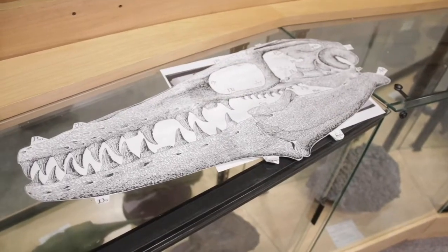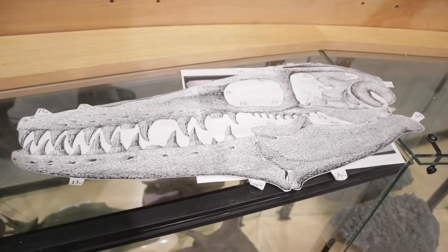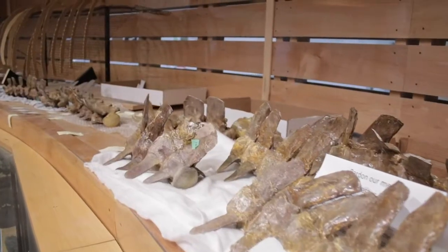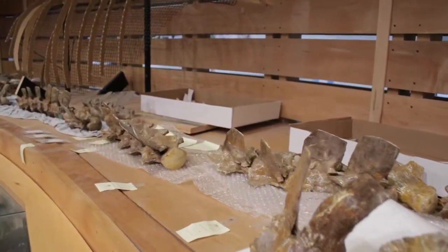And while this species had two rows of teeth, they weren't for chewing. Instead, mosasaurs would tear pieces of their prey apart. Their big jaw would open wide, and they would eat animals practically whole, just like snakes do today. This makes sense because mosasaurs are distantly related to modern-day snakes.